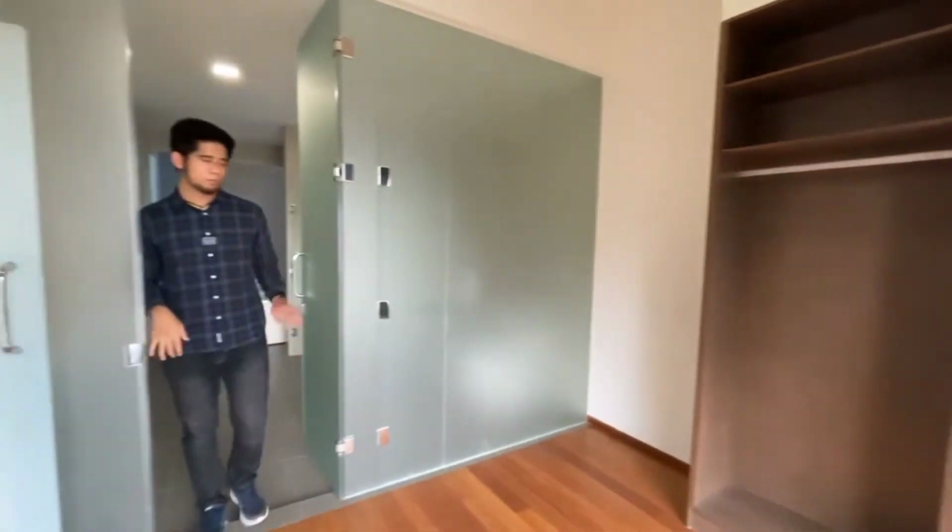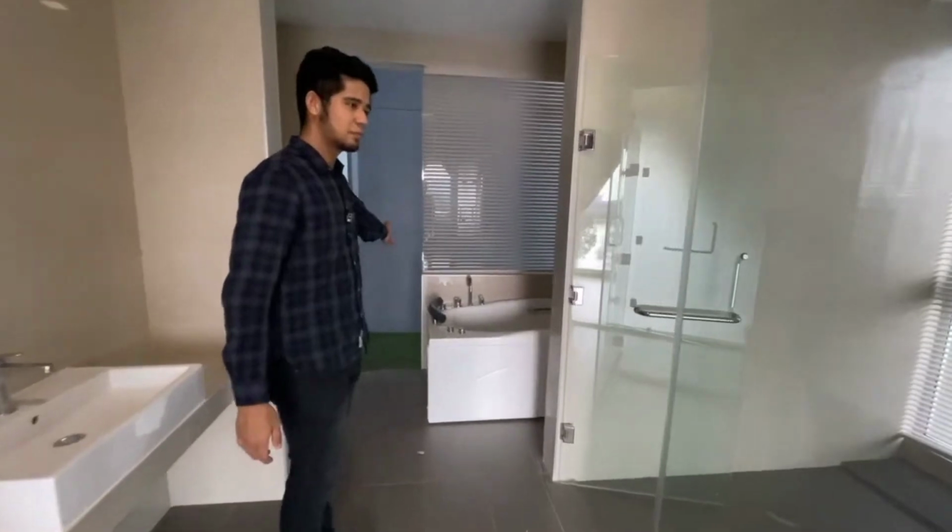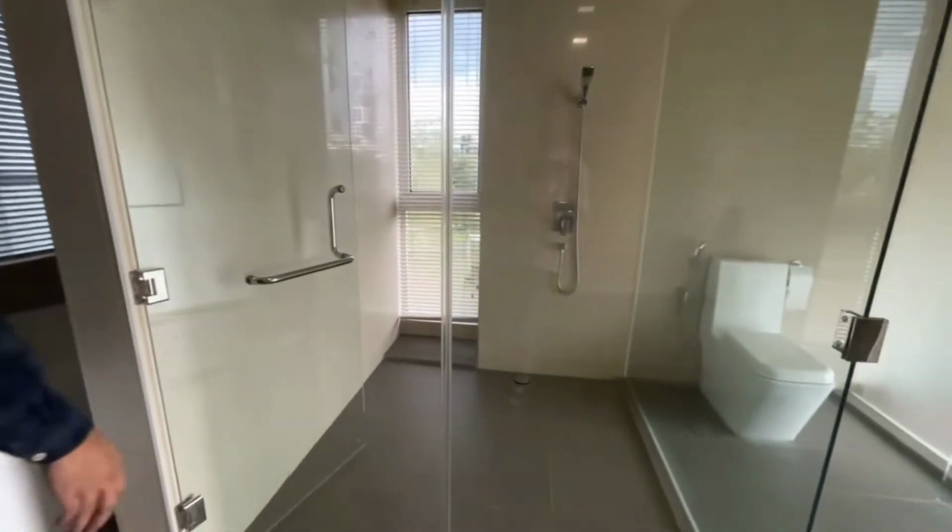And over here, the unit has its own jacuzzi and a shower room and a toilet. And this is a small garden for the master bedroom.